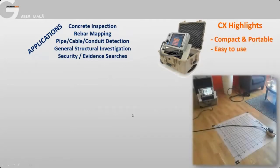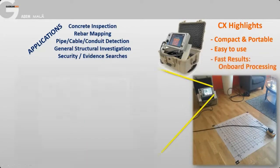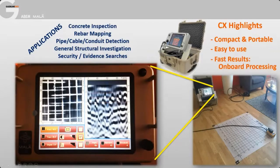It's a very simple, easy to use unit with interchangeable high frequency antennas. Here you can see we're doing a bit of mapping of the concrete slab in our office, and we can get really quick results because we can process it on the screen. Here we can see where this was measured. It's a joint between two sets of rebar mesh, one set here and one set here, overlapping through the center. That's a top-down view at a particular depth. This is a side-on view of one of the radargrams, and the red lines show us the thickness of the time slice that we're looking at on this side of the screen. So it's a really fast way to get a result.